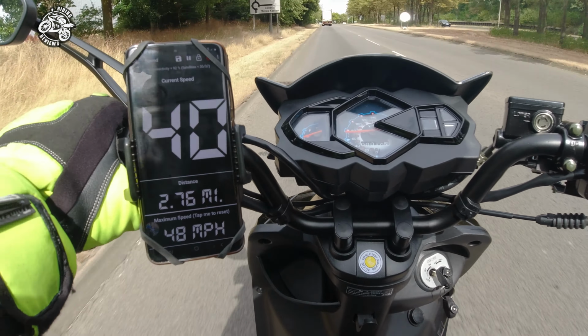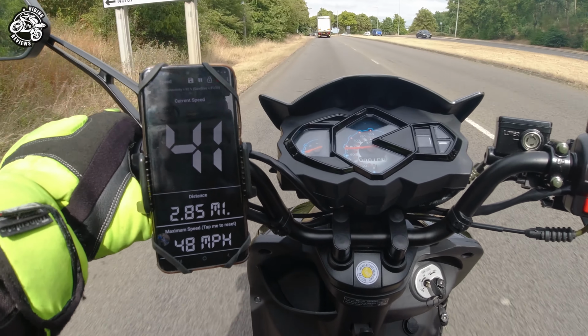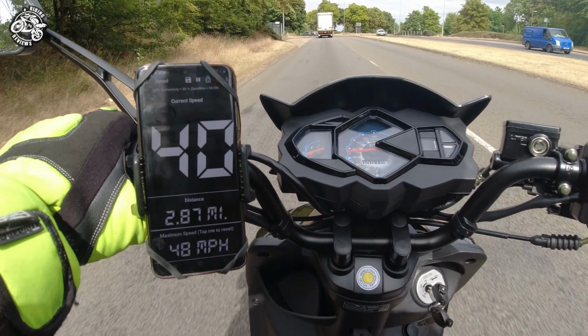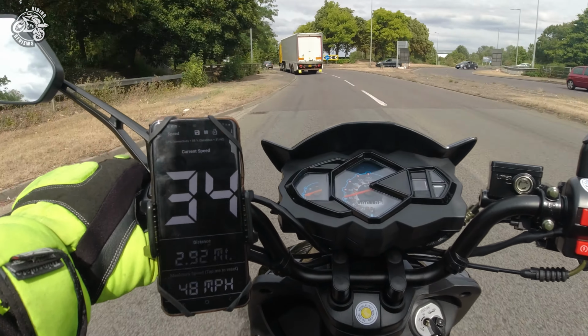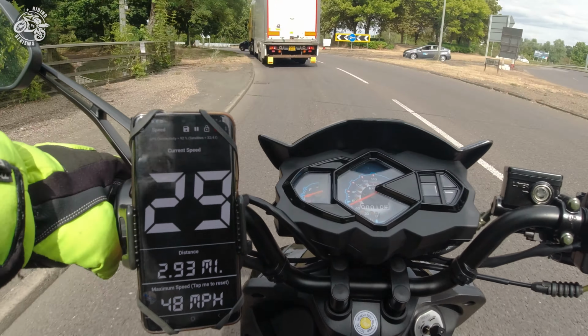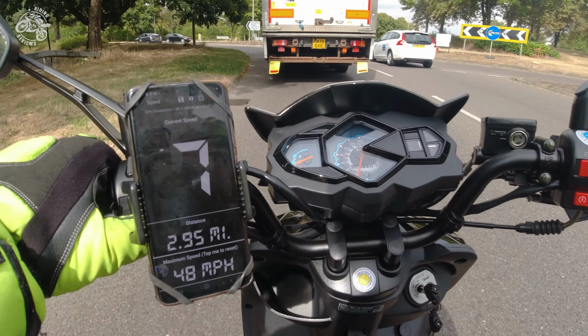I did try and take a bit of a strange route on this one, trying to make it so that I get enough space to get the top speed out of it. I don't think I quite got it. This one goes a maximum of 55 miles an hour, but I do believe it has a little bit more.